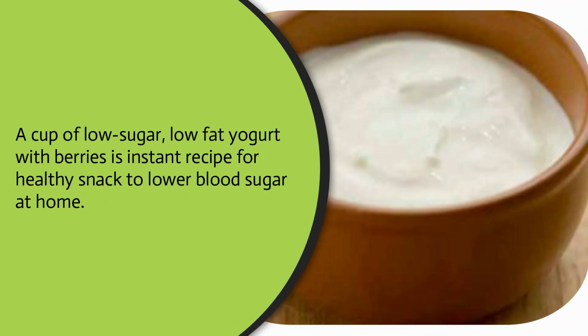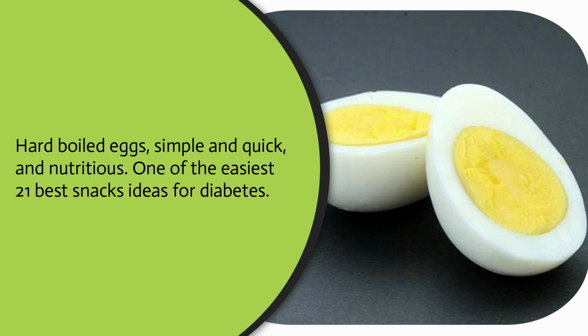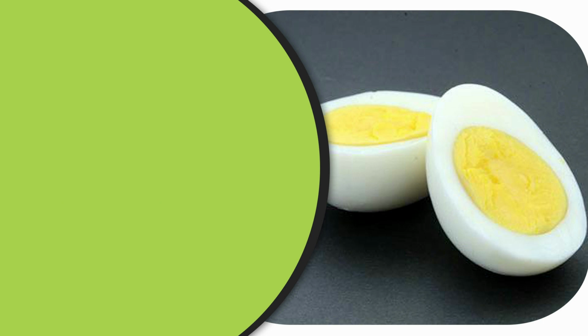A cup of low-sugar, low-fat yogurt with berries is an instant recipe for a healthy snack to lower blood sugar at home. Hard-boiled eggs, simple and quick and nutritious. One of the easiest of the 21 best snack ideas for diabetes.